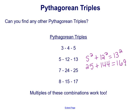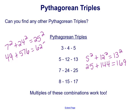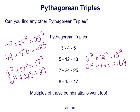We have 7, 24, 25, because 7 squared plus 24 squared equals 25 squared. 49 plus 576 equals 625. And we also have 8, 15, and 17. That's because we would have 8 squared plus 15 squared equals 17 squared, or 64 plus 225 equals 289.